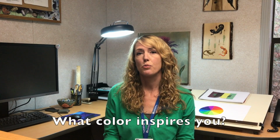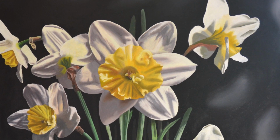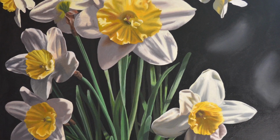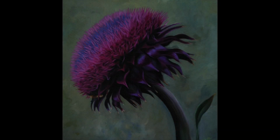I can't really pick just one color. Lots of colors inspire me. I tend to gravitate more towards the greens and the blues. But if I am in nature and I see something pop out against a different background, it will catch my eye. And oftentimes it can be the smallest little bug or things that don't seem that important, but when you look at them, they're just spectacular because of all the amazing colors that they have. And that's probably the colors that inspire me the most.